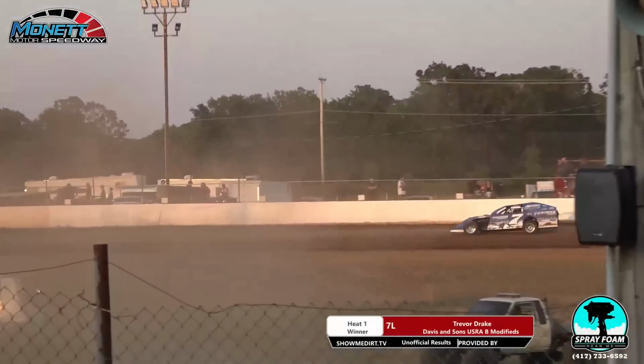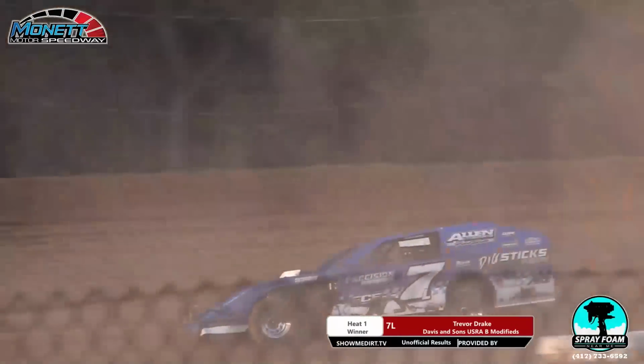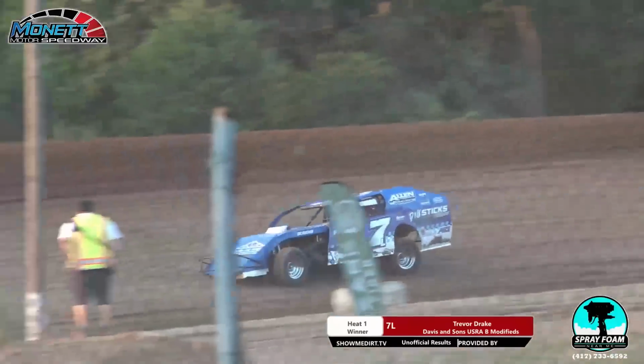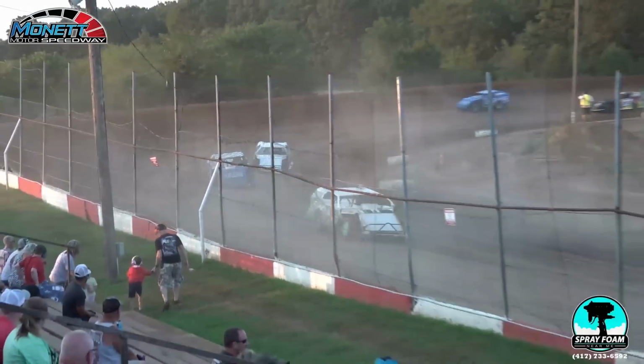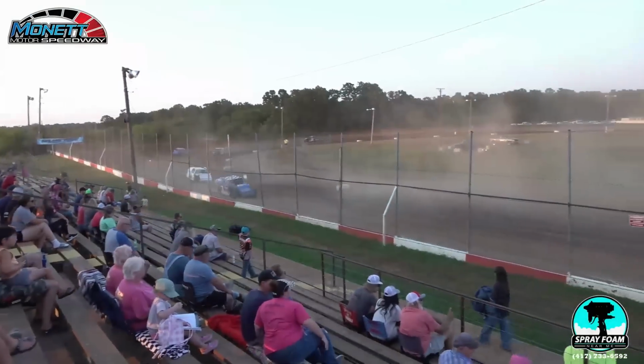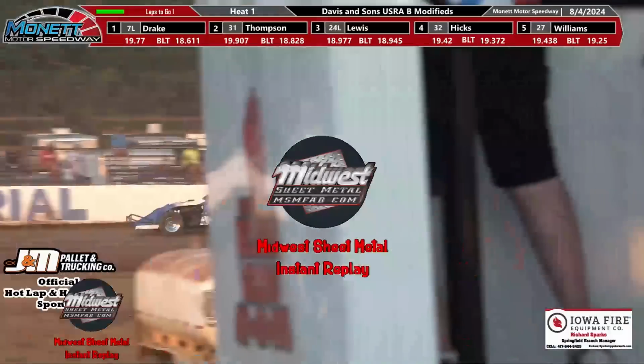What a race for the lead, ladies and gentlemen. Give it up for our Davis & Sons USA B Modified Heat Race number 1 winner, Trevor Drake in the 7L, earning that one. Matt Thompson and Patrick Lewis getting together right off of turn number 4. It was good, clean racing. Chip, you put that down. Put it down, Chip.